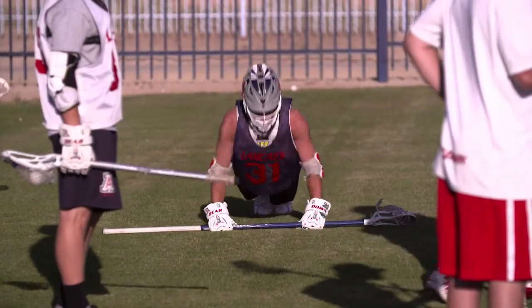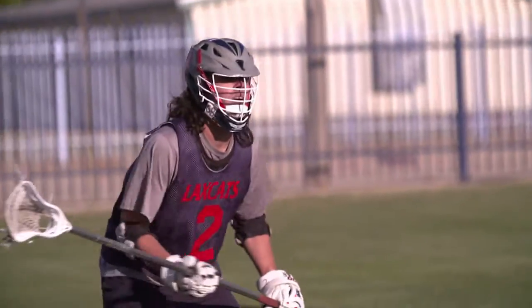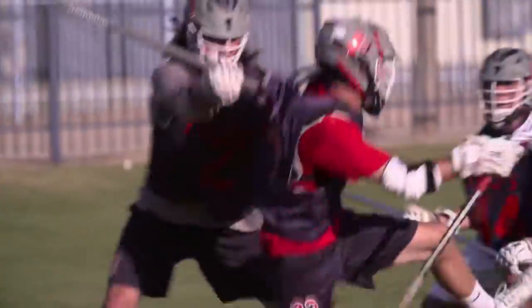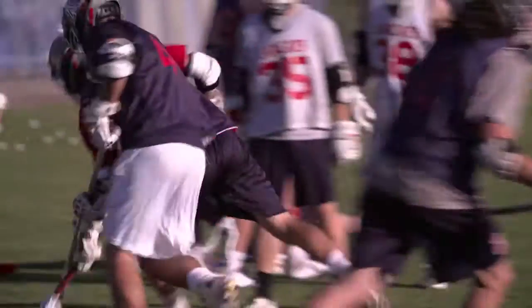I have relatives, friends, everyone asking, what's lacrosse? I was a football player, and all we did was hit people. We thought that was lacrosse. Then I came here and I got coached. I realized that's not it. That's not just hitting people. Once I finally got that lacrosse mentality of just trying to stop the ball, I became way better.